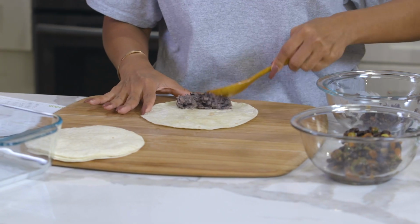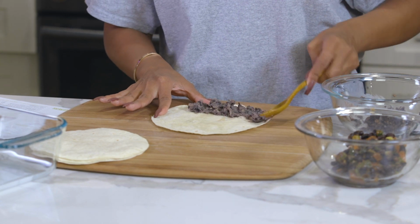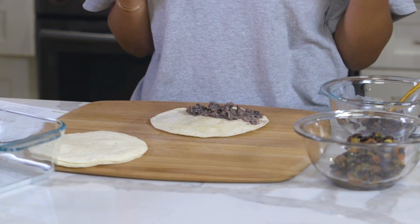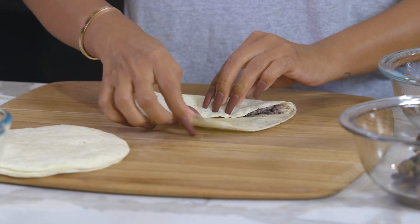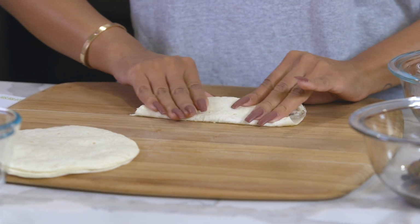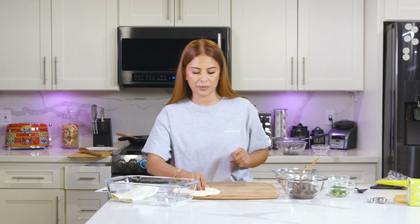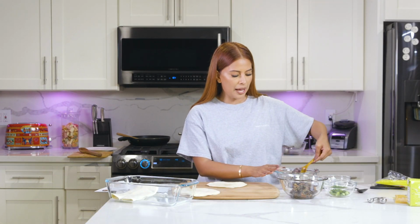So remember, we are putting the smashed beans on one side of the tortilla, and feel free to add, you know, as much bean as you want or as little bean as you want. And then we are gonna fold it. You kind of just are folding it in half, and then you are placing it seam side down onto your baking dish.